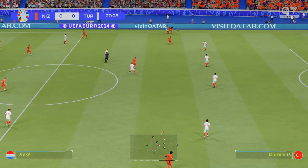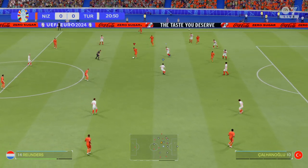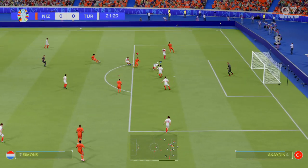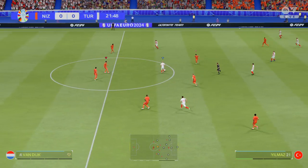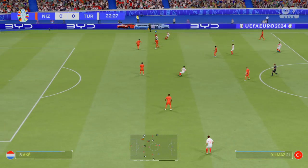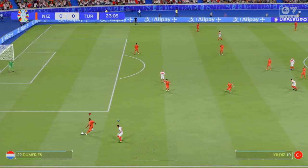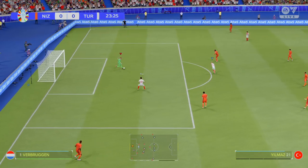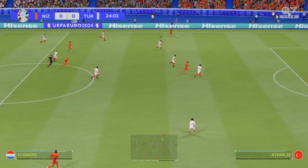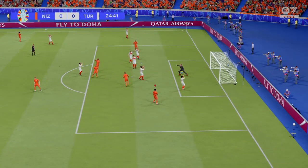Ake. The Netherlands get the throw in. Dumfries. Played into the centre. And they continue to advance, and a lot of options here. And back to Verbrugge. Gakpo. Really good wide play. Options in the middle. Really favours this position. Oh, the keeper made it look routine. It was anything but.